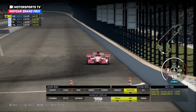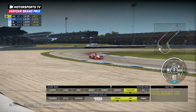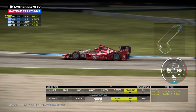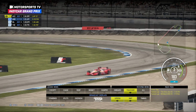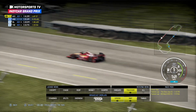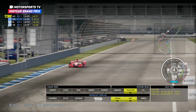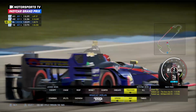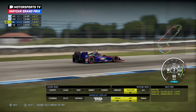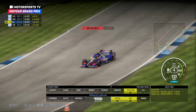Everything panning out. Gaps have increased even more, with everybody going completely different from each other. All 4 cars, none of them really coming in on the same lap for fuel or tires. We have no data on the tires right now, but everything seems to be all fit here at the Indianapolis Motor Speedway. And the 9 car coming up to lap the 61. That's going to be huge. If he can do that, that puts the 3rd place car a lap down, basically lapping half the field.